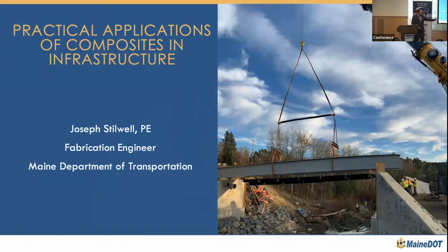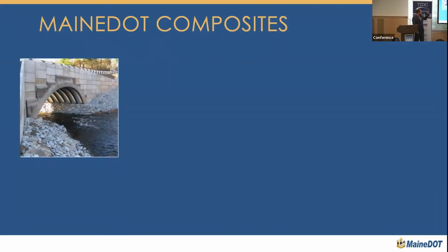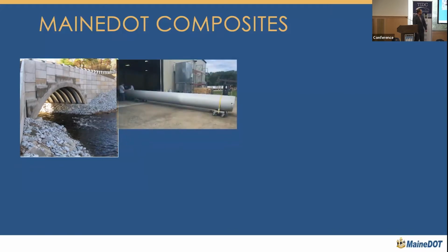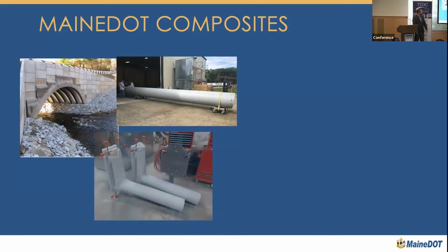So Grist Mill Bridge, you guys have seen it a number of times now. Our first fully composite superstructure we've done. Great experience with that bridge. So MaineDOT loves our composites. We utilize it in many facets, not only in the bridge program, but in other parts of the department as well. Got the arch bridges developed here, made by AIT. We're doing composite piles. That's done at Kenway in Augusta. So another Maine company doing composites for MaineDOT.